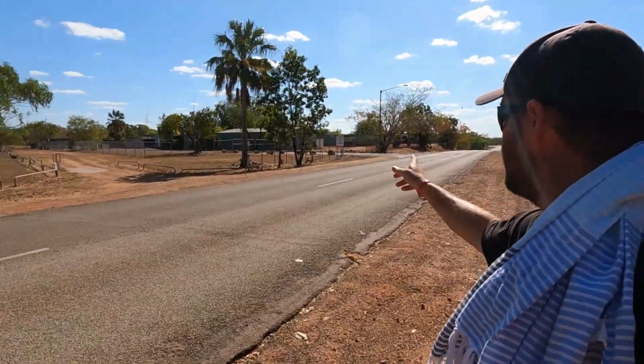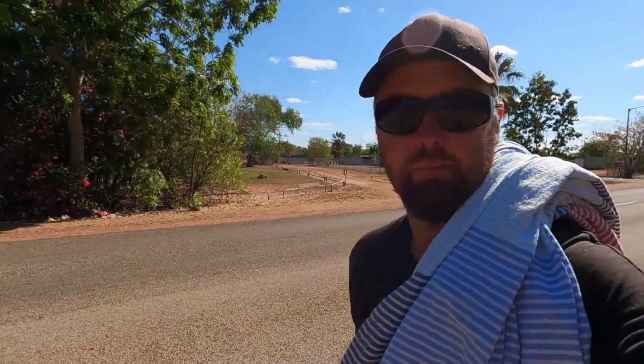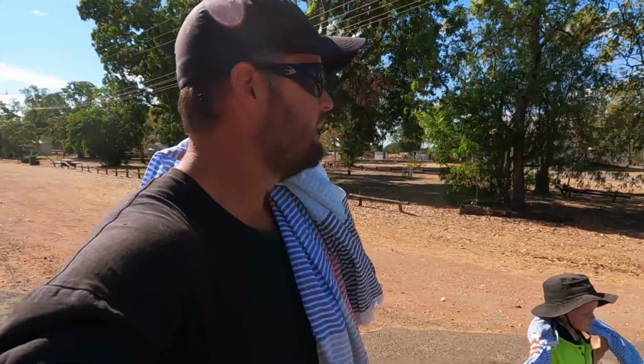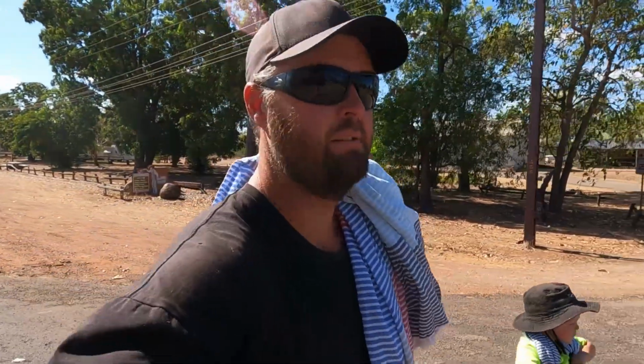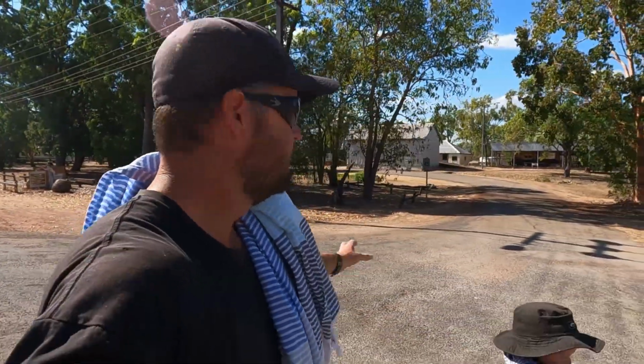Must be some sort of a mining camp over here. I don't know, it obviously doesn't get used at the moment. Yeah, but half this stuff you wouldn't even know it was here. I just went for a walk with Decker, and yeah, we found all this. So if you're anywhere near Pine Creek, just camp at the caravan park there and check all this out.